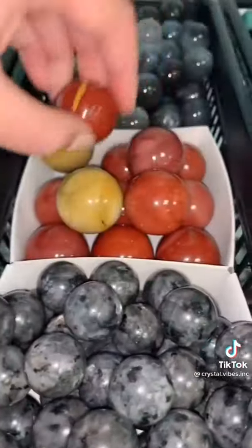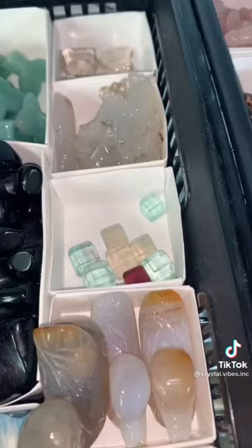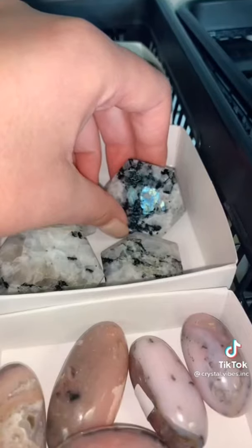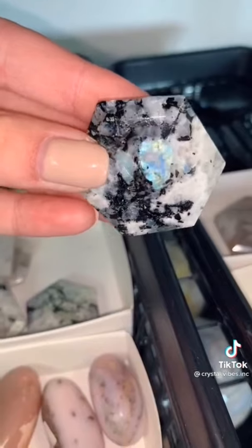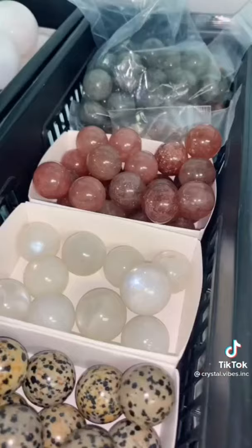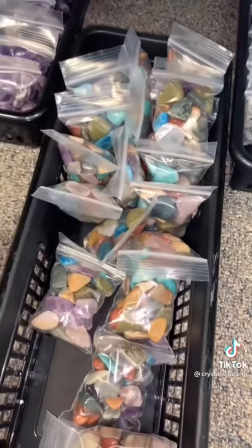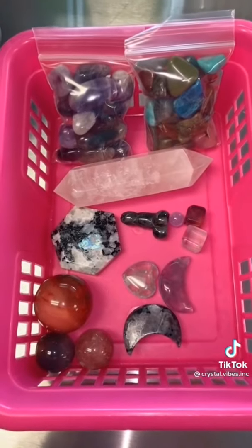One small mookite sphere. I like this one. Two mini fluorite cubes. Let's do a green fluorite and a purple fluorite. One moonstone hexagon. Look at the flash in this. Oh my goodness. One larvakite mini pocket-sized moon. One mini tansberry sphere. One mixed crystal chip bag. What a beautiful order, Alex. I hope you love it.